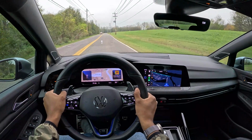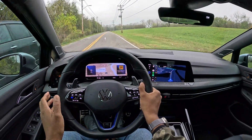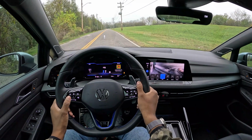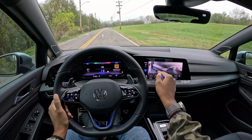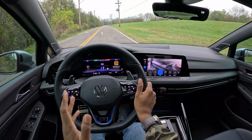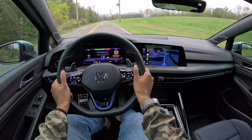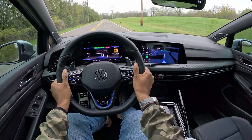But let's go ahead and try to do a launch really quickly. Now, I love the launch control is so simple. You do have an R button here. If you push that, it's going to put the car into the race mode. You want to cut ESC off, which I already done. And all you do is put your foot on the brake, gas on the throttle, launch control program active, release the brake, and hold on.